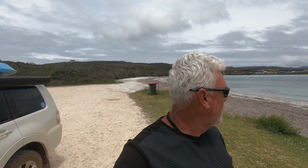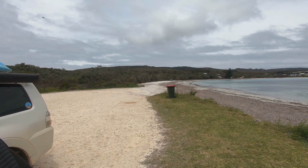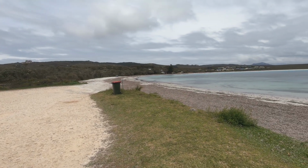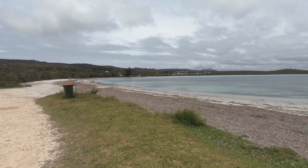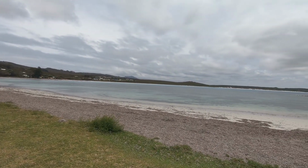Welcome to Shane's Beach, people. What a lovely looking little spot this is. I know I've been here before, but it's been a long time. I certainly don't remember it. Those houses must have the most magnificent view, hey? Lovely little bay.